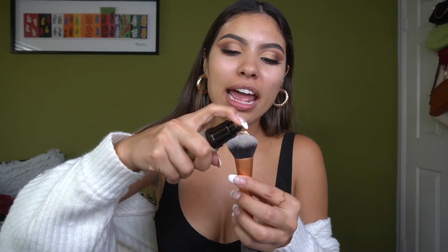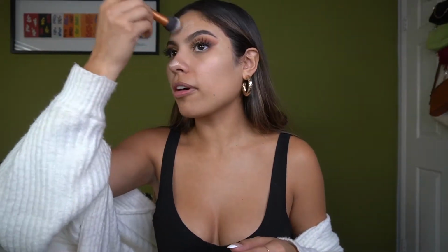Okay, so anyways, I'm going to jump into the Becca Backlight Priming Filter and pick this up on a Real Techniques buffing brush. I'm basically going to put this on my nose and on my forehead. Thank God I don't have concealer anywhere I want to apply this, because I want to keep this on my cheeks, on my nose, and on my forehead. So if you accidentally do what I did, just try to avoid touching it, like how I am with this one. I'm just going to try to avoid it.